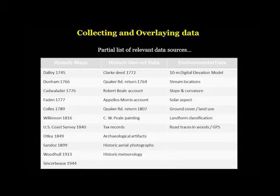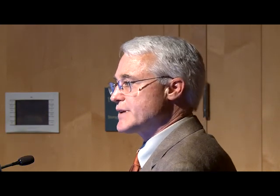There are historic maps here. There was digital imaging that we did to get elevation models. We put in road traces. We put in ground cover and land use changes over time. First person or road paper returns, if you could find them. Archaeological records were put in, historical photographs. All of that went into the GIS in order to try to help us understand what we were doing here.